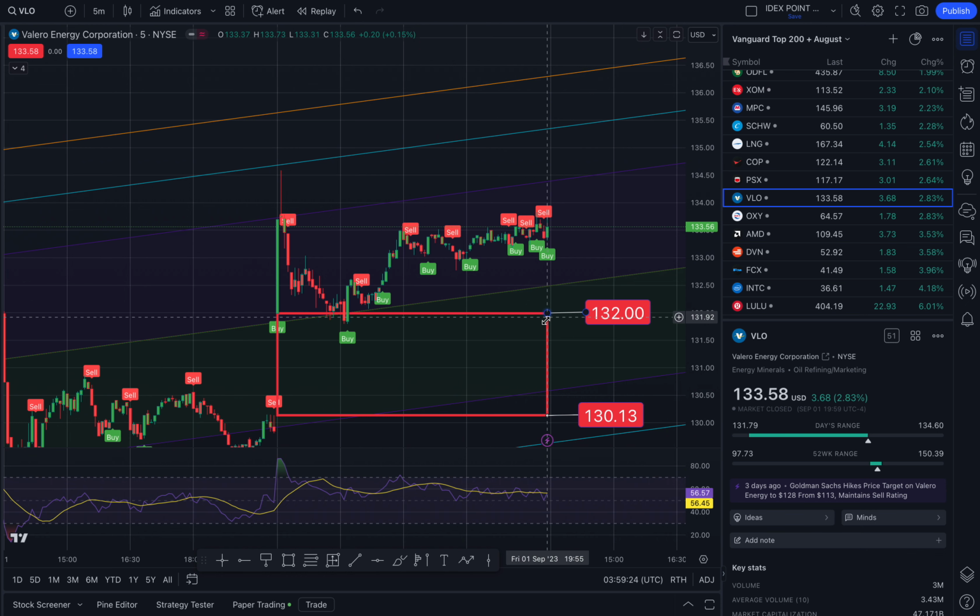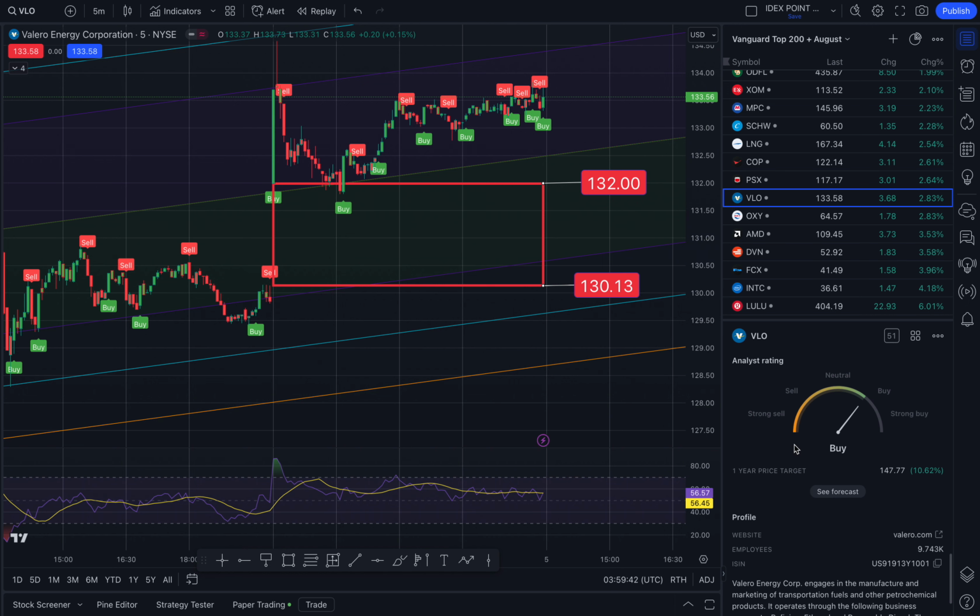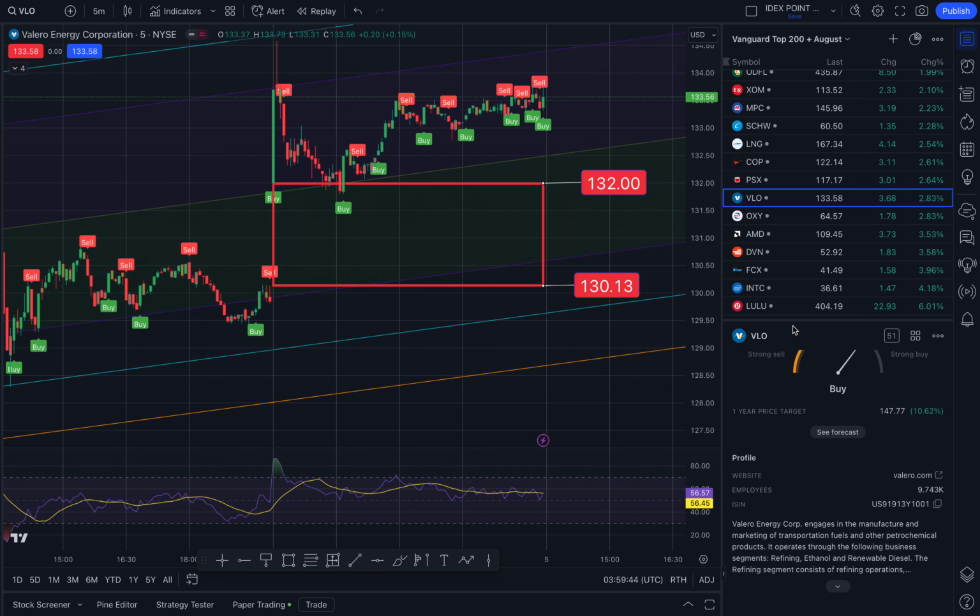A gap begins to the south side at 132, 130.60 fills out at 130.13, 129.64, 128.67. RSI is turning up at 56. The 1-year price target is 147.77.